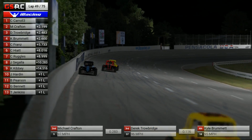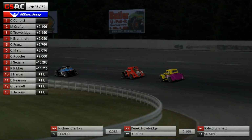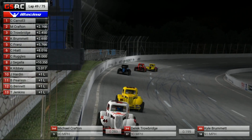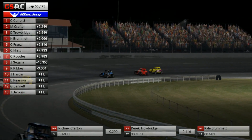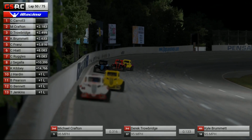He's still going to try that inside line as best he can as they come out down the back straightaway into turn 3. He's going to slot back in right behind, but then goes down to the bottom of the track, comes right back up and gets a great run on Trowbridge, and then looks to the outside a little bit, tries a higher arc, almost running the same exact line now as Trowbridge as they come out of turn 2. That gives him a good run.